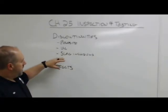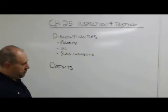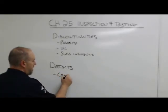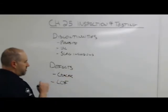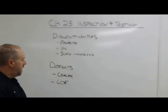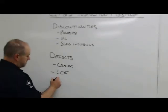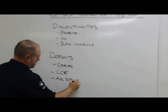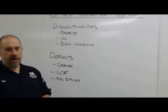So, some things are always defects to AWS code. Cracks are always a defect. There is no allowance for cracks. Lack of fusion, also known as LOF. There is no tolerance for lack of fusion. It is a discontinuity that is always a defect. Arc strikes. There is no allowable arc strike. Every arc strike is a defect.